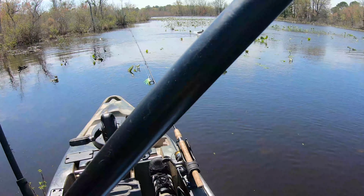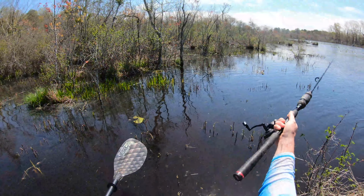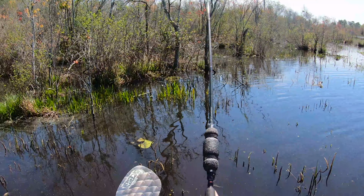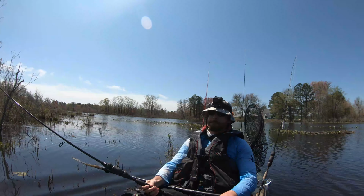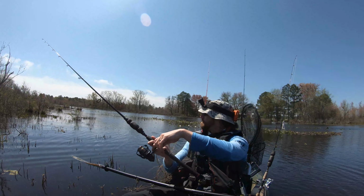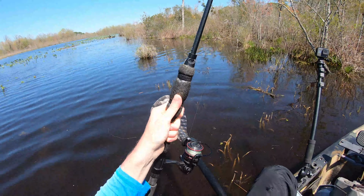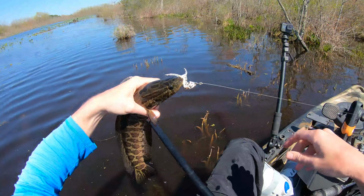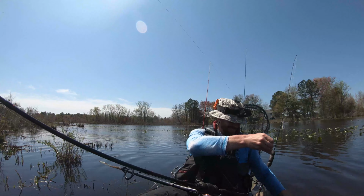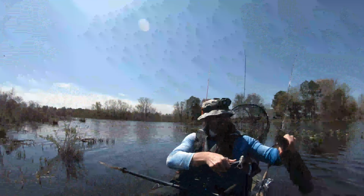Oh, that was a sweet hit, dude. Yeah. Freaking sweet hit. Yeah, dude. There you are. Make sure you give it a few seconds to set that hook after you see a topwater strike, folks. Had I done that, I'd have been showing you the fish instead of my disappointed face. Man. Hey! That's a little rascal.